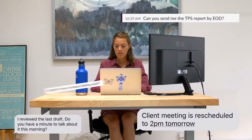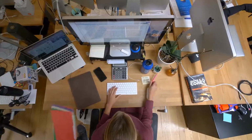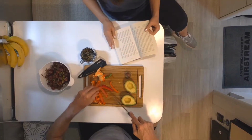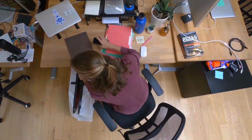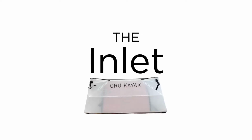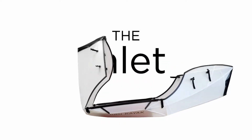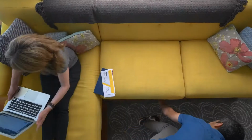Hey you! Wouldn't you rather be outside right now? But we get it. It's not that easy. Where do you find the time? Where do you find the space? Well, meet the Inlet, our most revolutionary product yet. It's an origami folding kayak that's ridiculously compact, light, easy, and affordable.